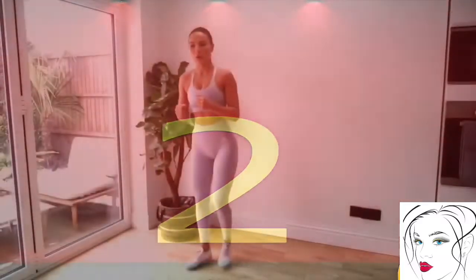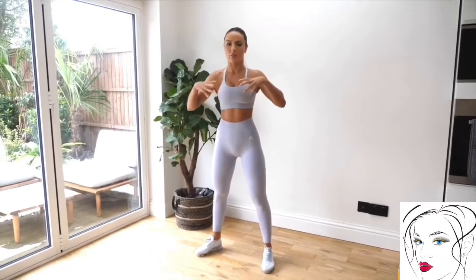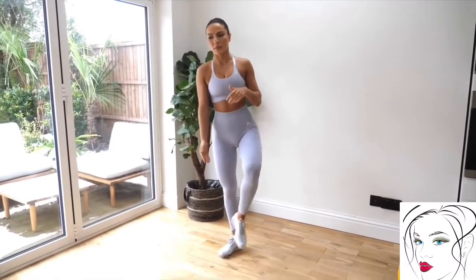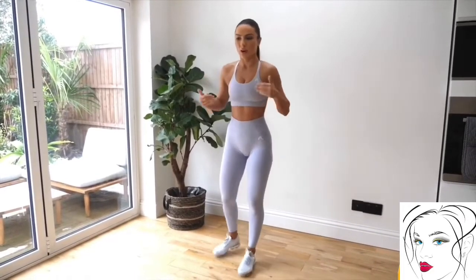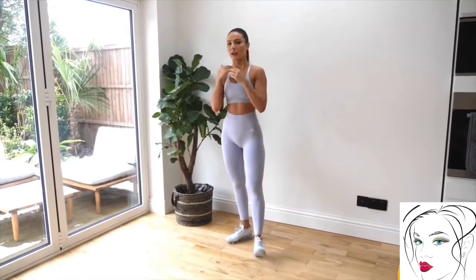The second one is this perfect looking white sportswear. The icy gray color looks cool and gives you that calm feel. The leggings are full length leggings which are really very stretchy and give you that freedom to move around confidently.